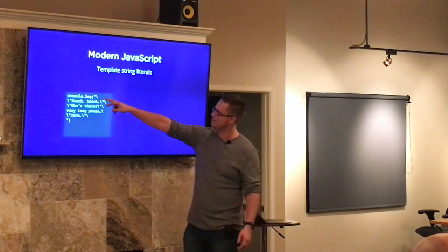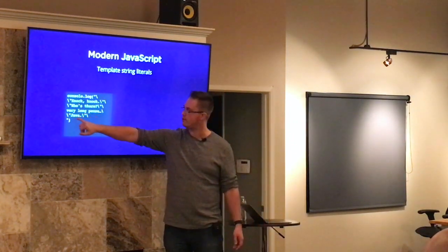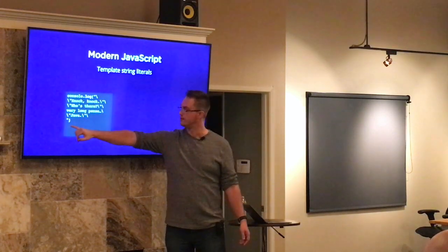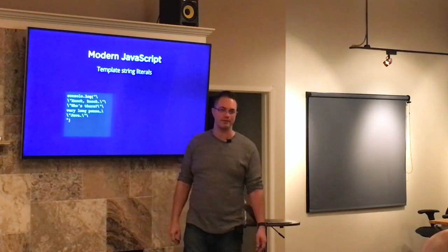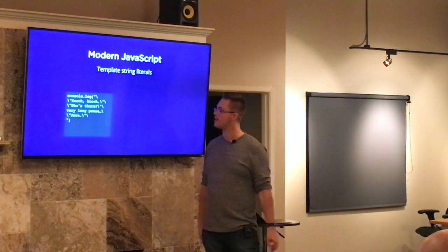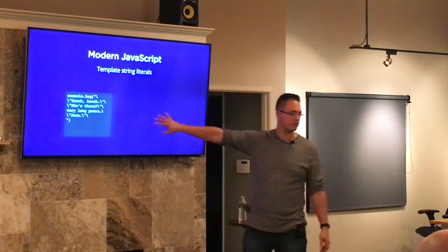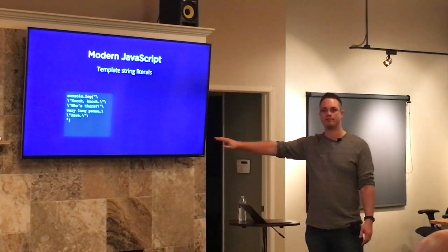And you'll notice that we have backslashes at the end of each line, as well as backslashes around the quotes, because, of course, that's the delimiter of the string, and we can't be prematurely stopping our string there. So this isn't great, and I've actually written lines of code like this, and it's not great.